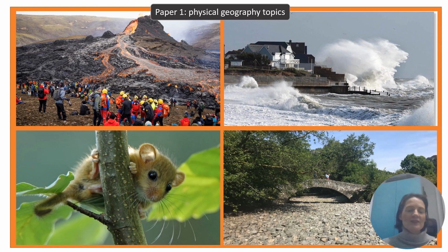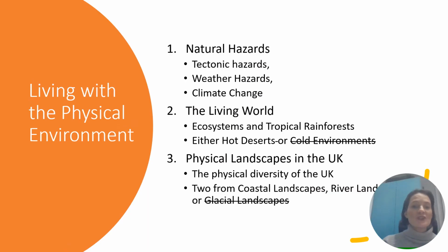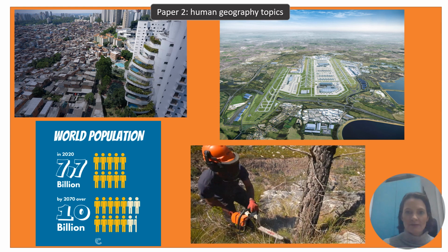We also look at how rivers are changing due to climate change. In the picture, this is the River Derwent, which completely dried up this summer due to the constant rising summer temperatures. This slide shows you a breakdown of the actual physical geography topics that will be studied. For example, natural hazards, the living world, physical landscapes of the UK. There are some choices within the course, so the ones which are crossed out are the ones that we tend not to study. The second paper focuses on human geography topics.